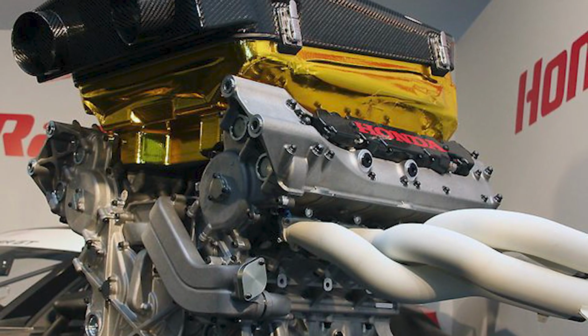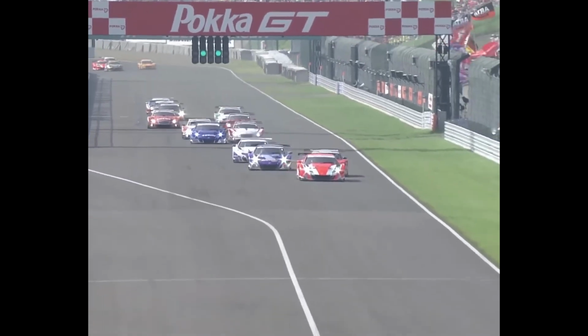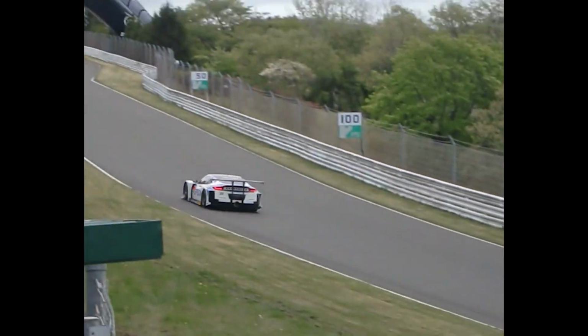Now, let's talk about what really made the HSV-010 GT special. The HR10EG 3.4-liter V8 engine. This was a naturally aspirated engine built from scratch specifically for the GT500 class, and it wasn't based on any of Honda's existing production engines. This thing could scream all the way up to 10,300 RPM, and even though it wasn't the most powerful engine on the grid in terms of raw horsepower, it was one of the most refined. The HSV-010's V8 produced around 500 horsepower, which is impressive considering its naturally aspirated setup.